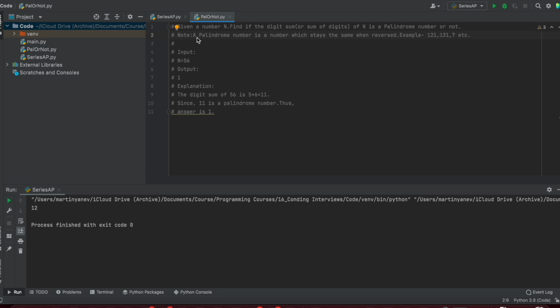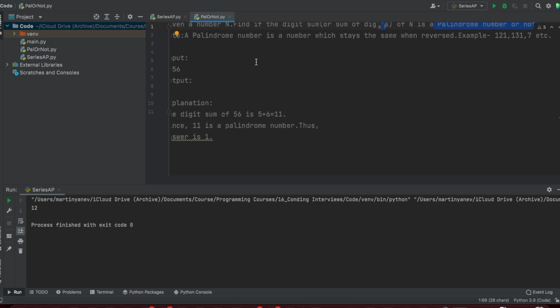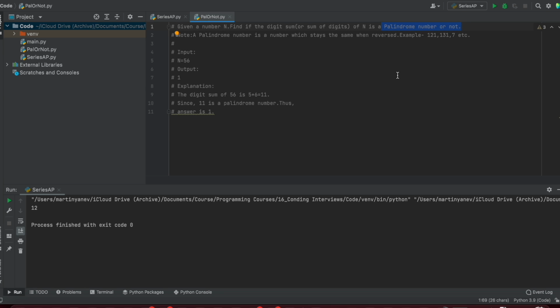Okay, so here is your task. When you're given a number n, find if the sum of digits of the n is palindrome or not. And what palindrome means, I actually wrote it here down for you. Palindrome is a number that stays the same when you reverse it. So 121 is a palindrome because when you reverse it, you also get 121. The same is with 131, and the same is with the single numbers as well.